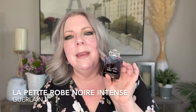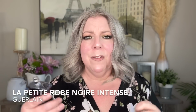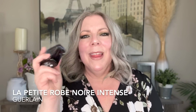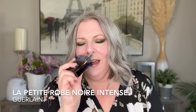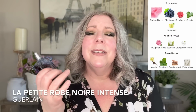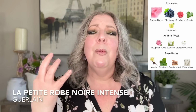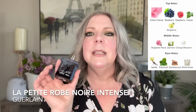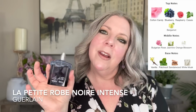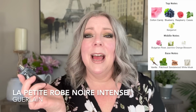So the first fragrance that I want to share with you today is La Petite Robe Noire Intense by Guerlain. Now this is, I think, the biggest departure from the La Petite Robe Noire collection because there's no real cherry in this. It is blueberry and cotton candy all the way. It smells somehow still warm because of that blueberry. It's so sweet and airy and delicious. It's very, very sweet, like almost tooth-achingly sweet. So if you're not a sweet fan, steer clear of this. I happen to absolutely love it.